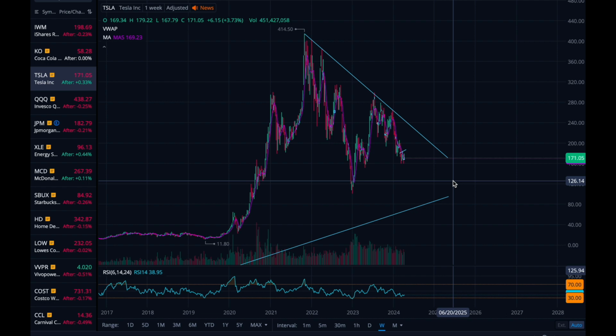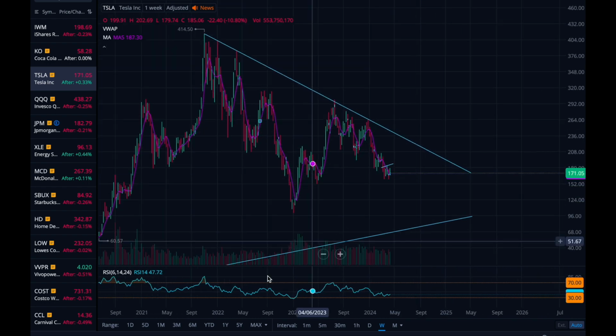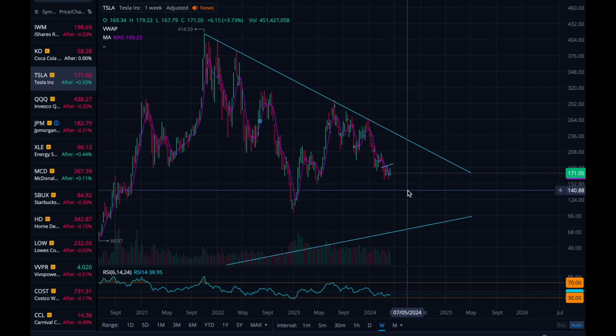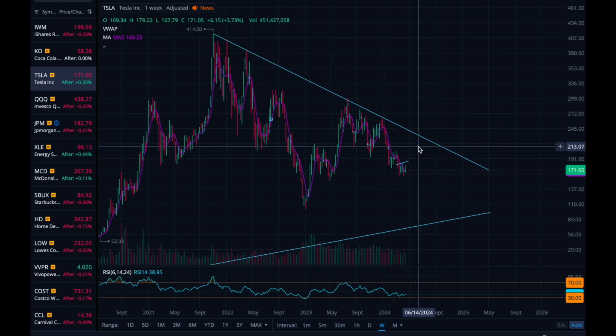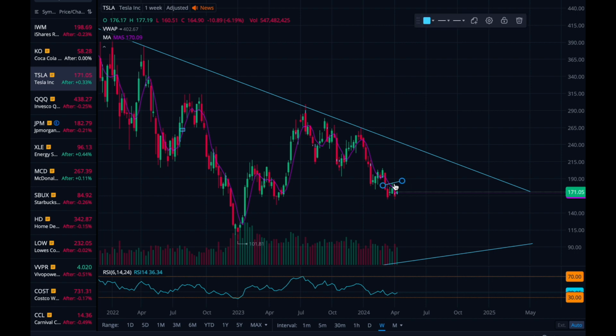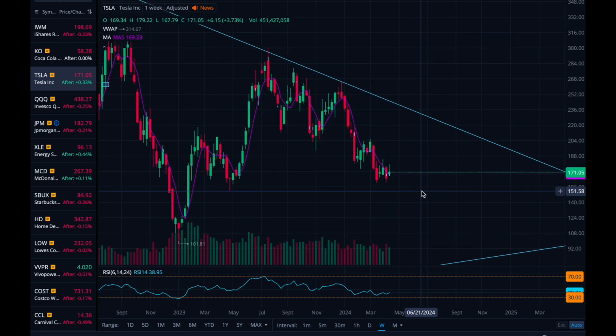Congrats to the shorts. Now, you just got to keep in mind that Tesla has earnings coming up. Earnings are coming up in 2 weeks. So you really have to be careful taking positions with Tesla. I've been in and out day trading them, and if I'm wrong and it blasts up, I'm okay with that. I need to see Tesla actually prove itself with earnings because it's been very weak and it's been missing earnings.